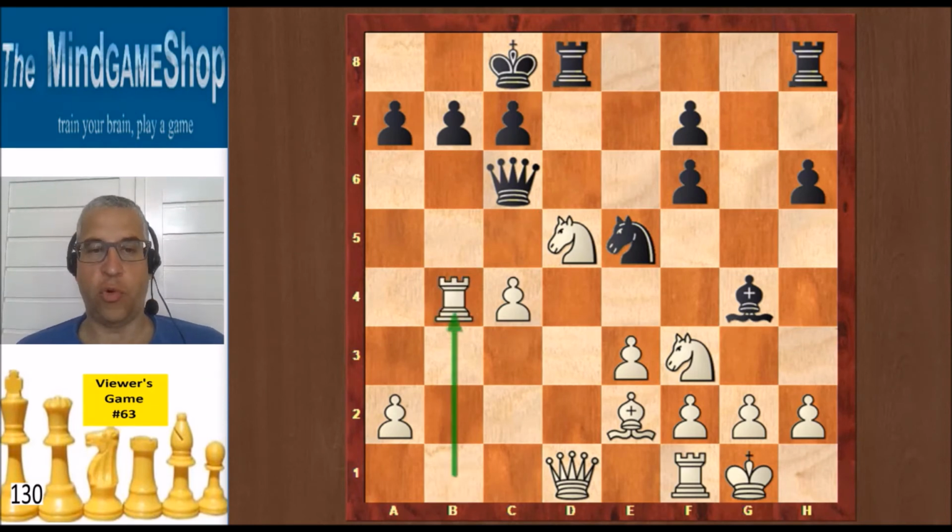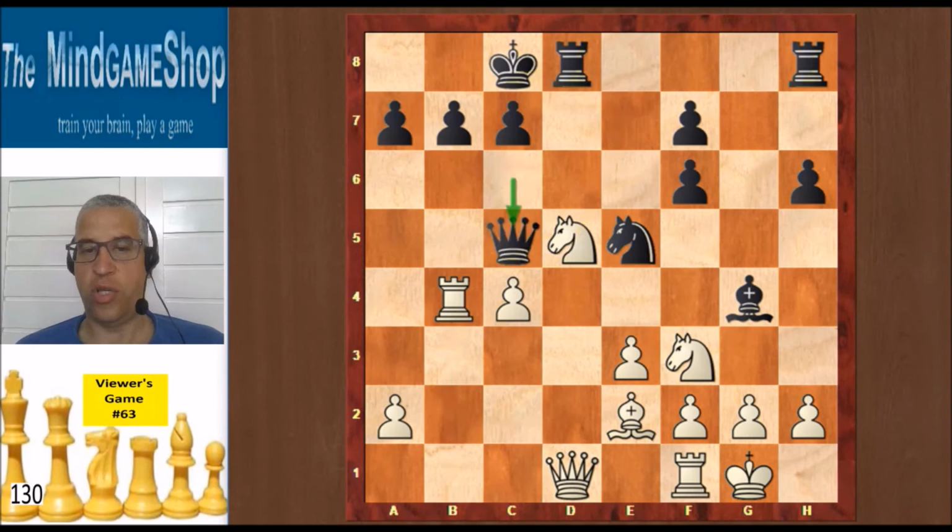After rook takes b4, white has won a piece. He's also threatening knight e7 with a juicy fork winning the queen. And Don saw that. He played queen c5 to make sure that fork would not happen, and he covers the e7 square now with the queen. And here Kevin played knight takes e5.